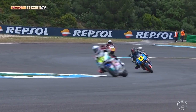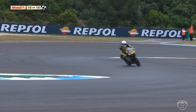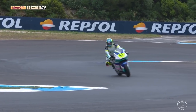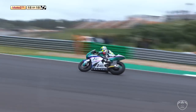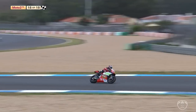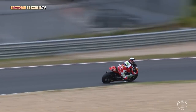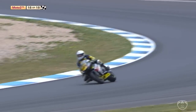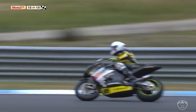Hector Garzo, number four, having finished fourth as well. Bitter disappointment for him. If only he wouldn't have made that mistake into Parabolica Interior, where he just touched that puddle on the way in, got it all wrong. Oh, nice little dance from the marshal there as well. His day's work nearly coming to an end. We've got the European Talent Cup Series 2 race to round things out.